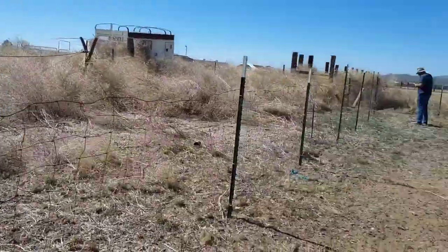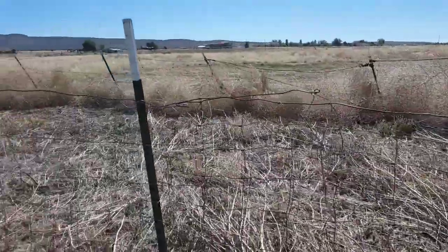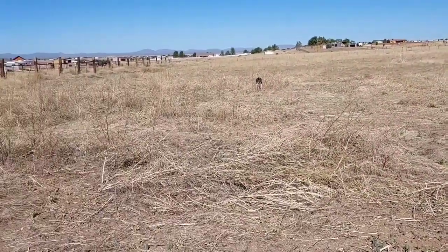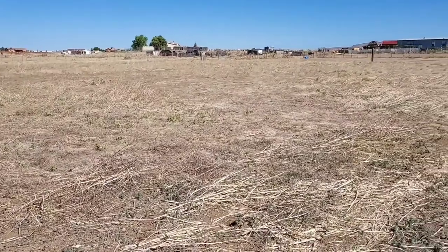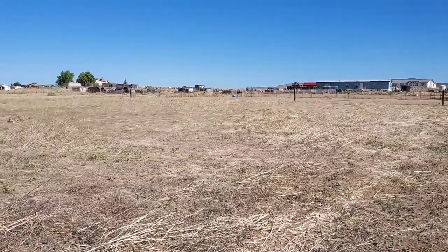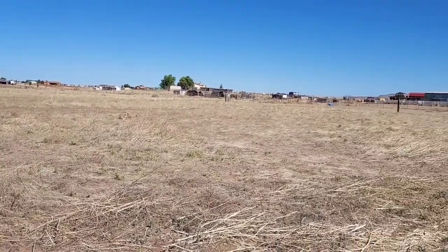It's hot, but this project is long overdue. I'm pretty excited because then we can let the horses out and the cows out so that they can graze all this, and that will help with our feed bill for a little while at least. So there you go. We will stay tuned when we get to the other side.